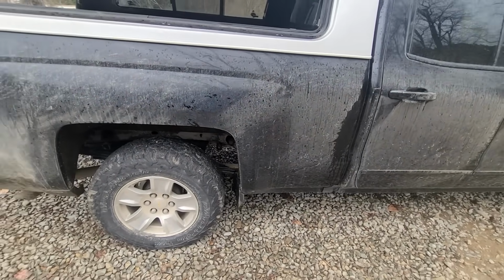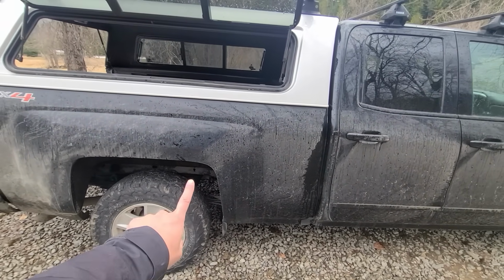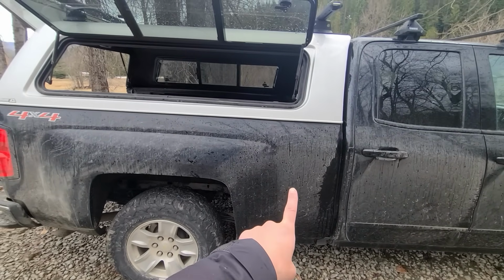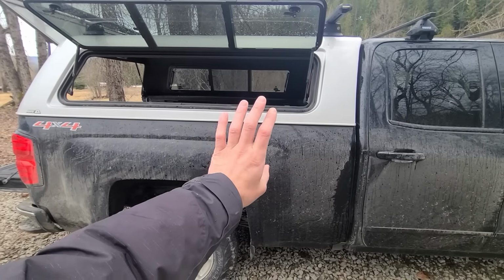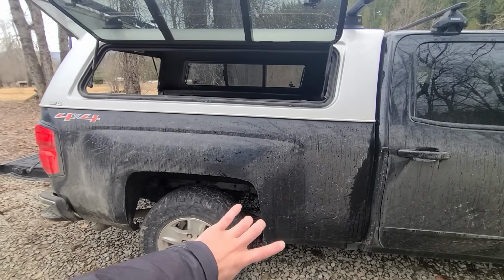Honestly, I can barely hear it when I'm this far away from the truck. So anyway, intake through the bottom of the truck from up front goes into the heater, heats the air through a heat exchanger, does not come in contact with the air inside the truck cap, and then the exhaust comes back out, all that hot exhaust, and it gets blown away.